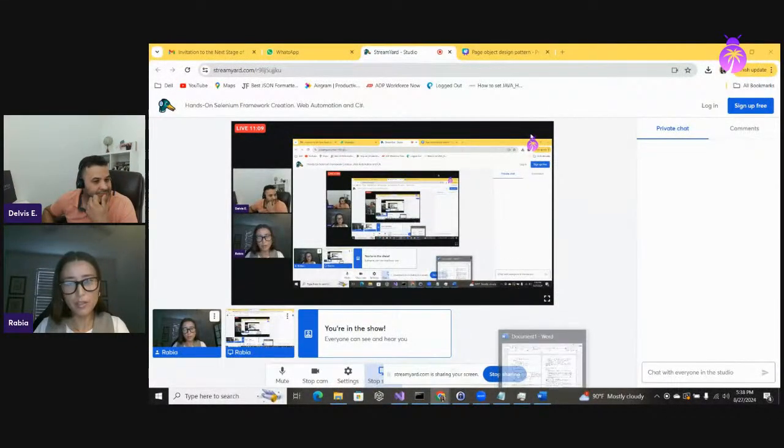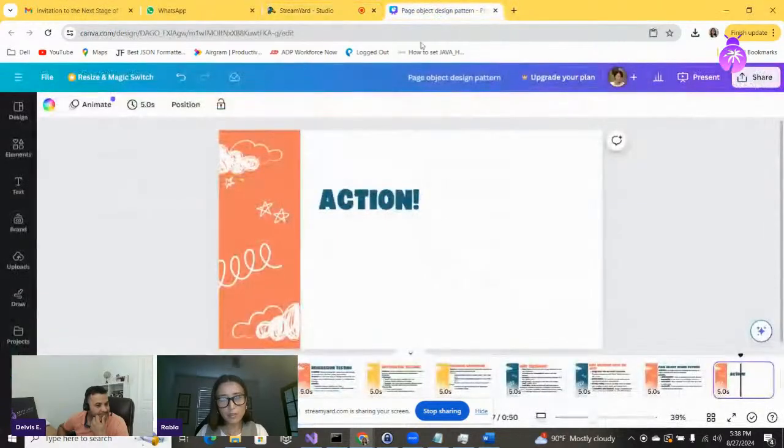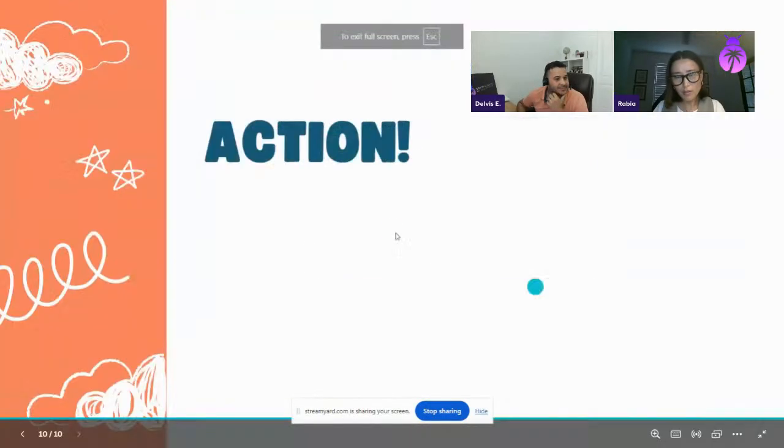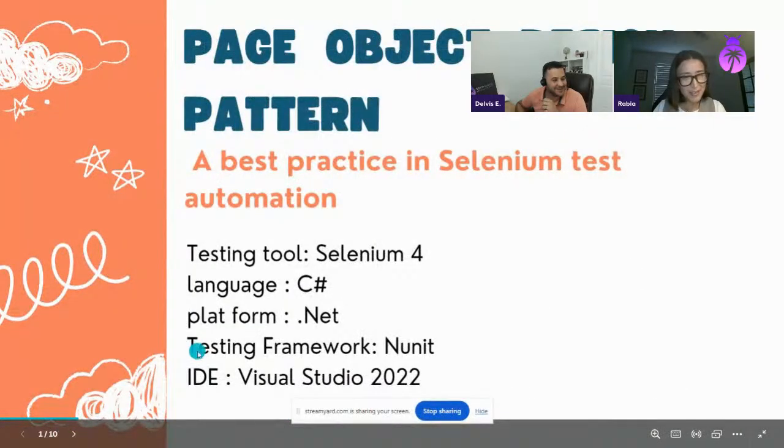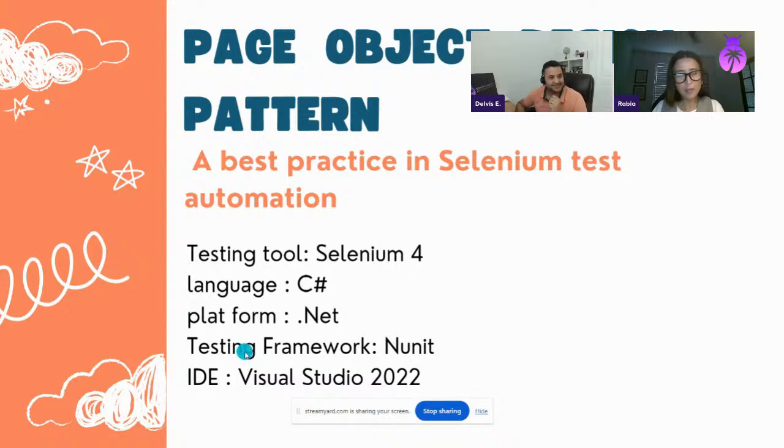I am assuming most people here are QA engineers, but still, I did create some slides with some fundamental knowledge. I put this slide together because I think there's some fundamental knowledge needed as a base for understanding test automation, or to start my topic with the Selenium page object design pattern.